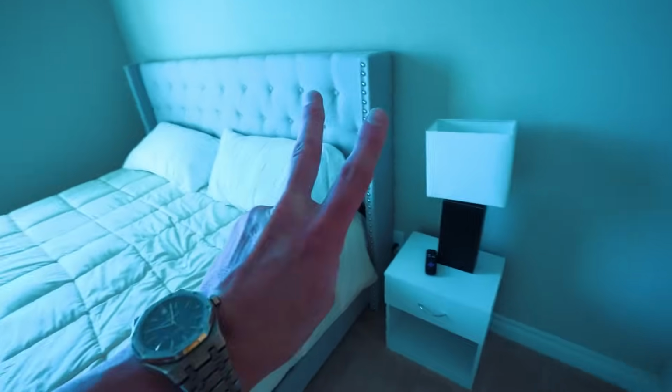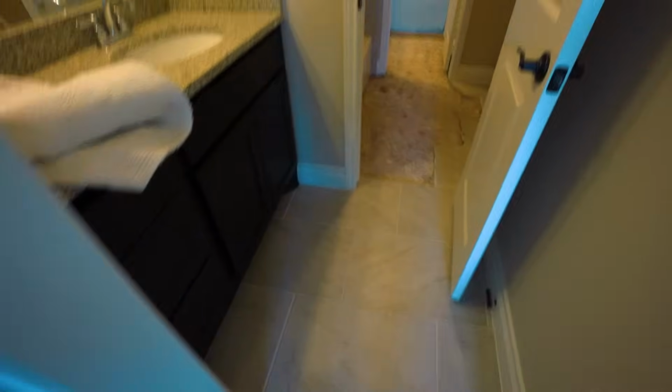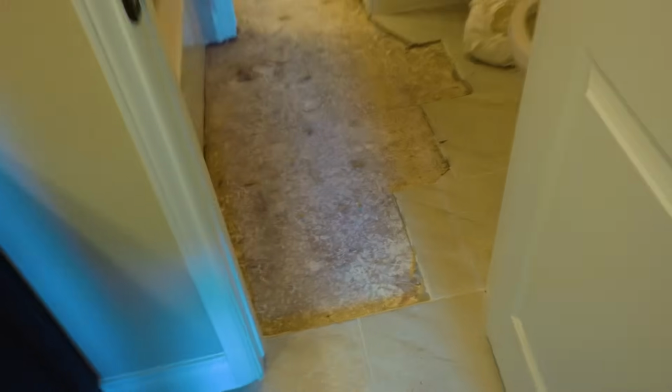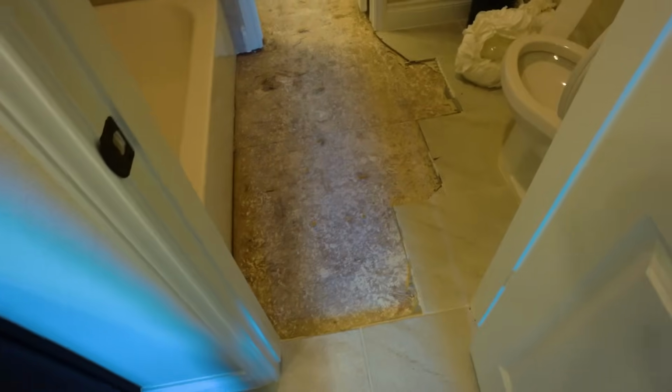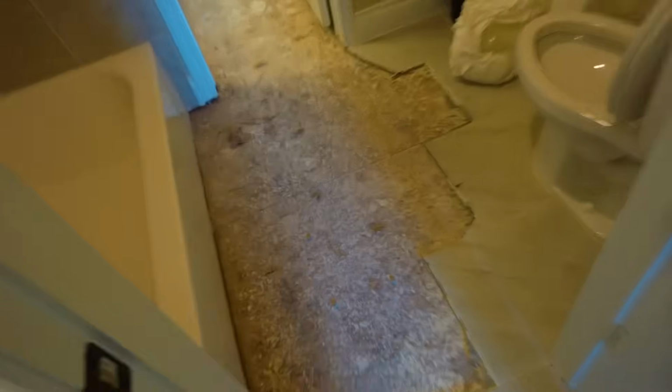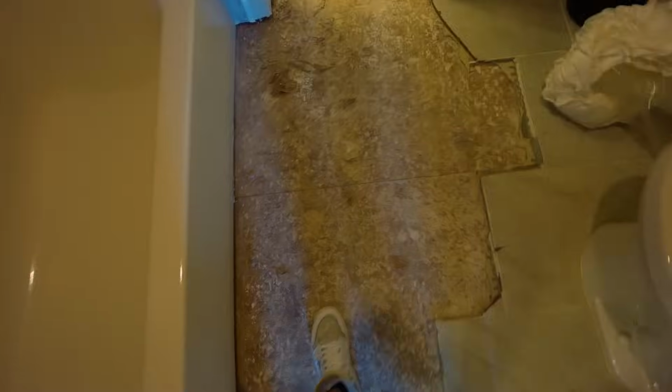So up here, I got 2 guest rooms, right? That no one ever stays in. This is the bathroom. Look at this, man. The water damage was so bad. We tried to dry it under there. You guys saw the fans and stuff from the last video. Well, didn't work, man. They had to rip the friggin' tile up. So look at this. We got all this tile ripped up.